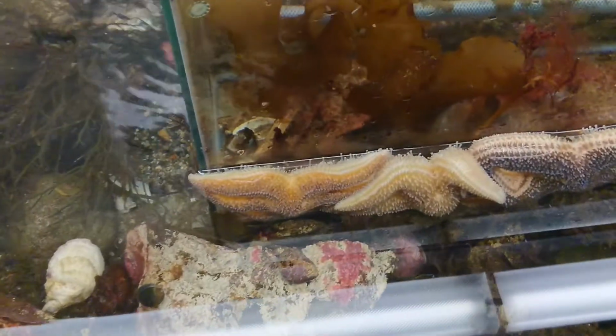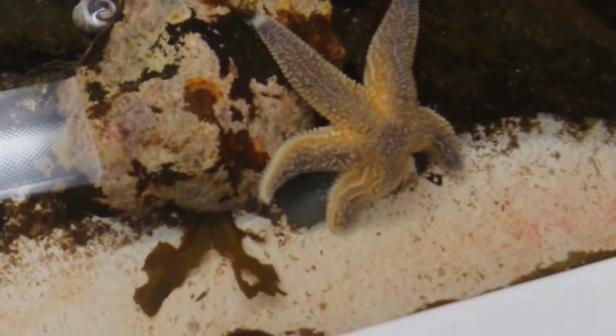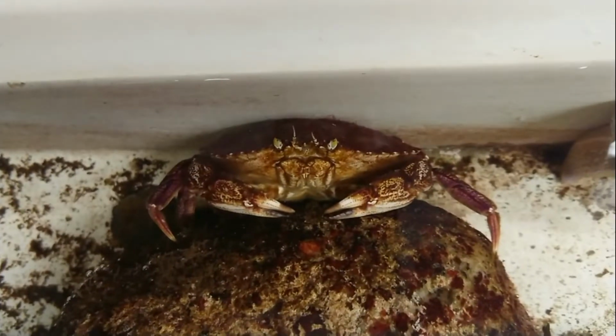And here's the first glimpse of the Thomas McCulloch Museum. First thing you see is our series of touch tanks with starfish and crabs and sea urchins. All kinds of stuff. And there's a sea urchin right there.